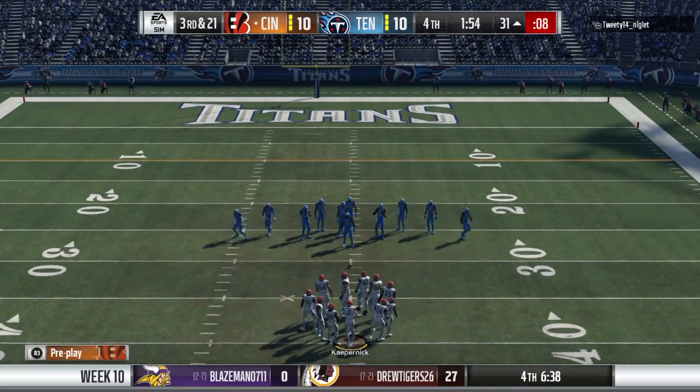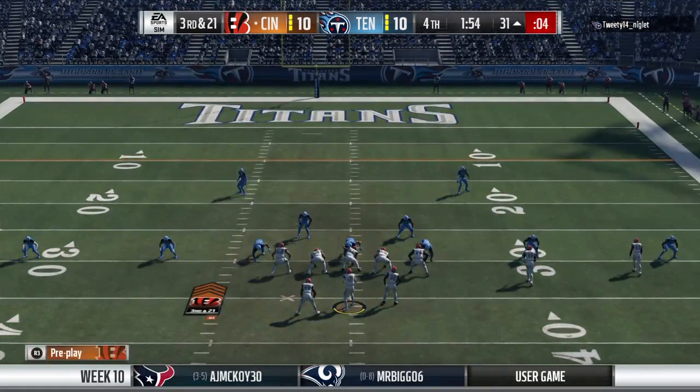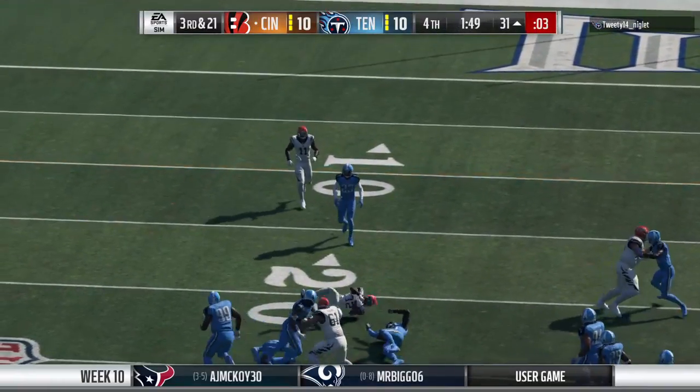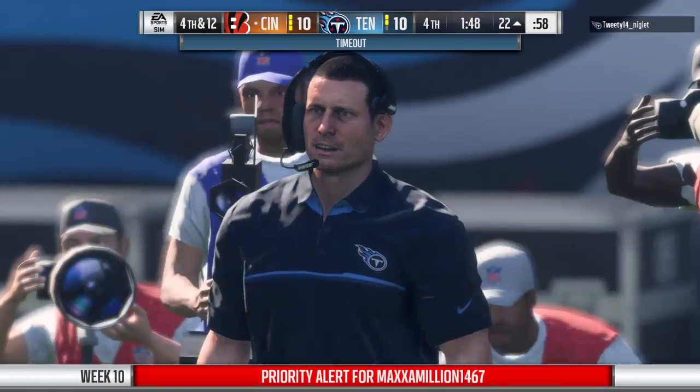Now the Bengals on third down. They're at 50%, 4 for 8. This will be third and forever. Here we go. Kaepernick to throw. Now they go screen. It's complete. And he'll be a couple yards shy of the red zone here at the 22-yard line.